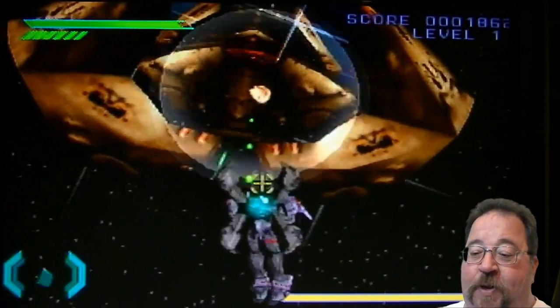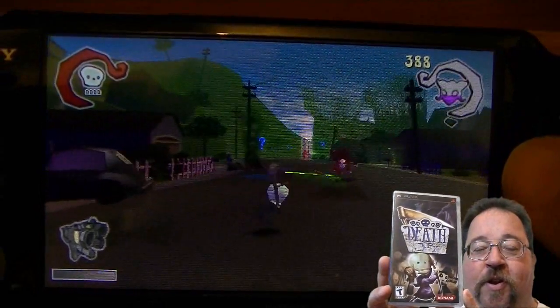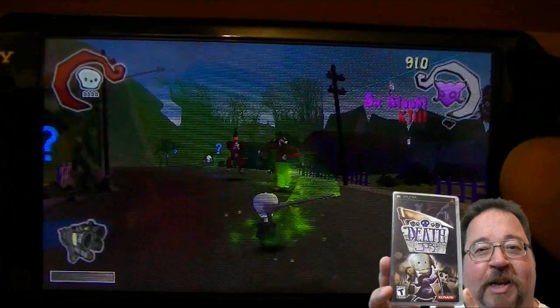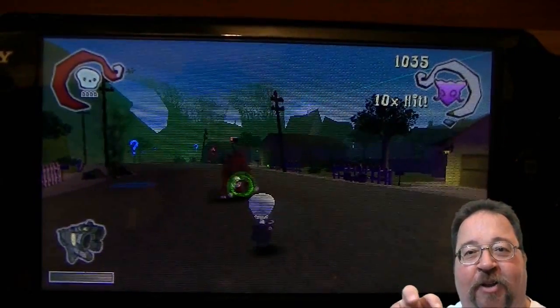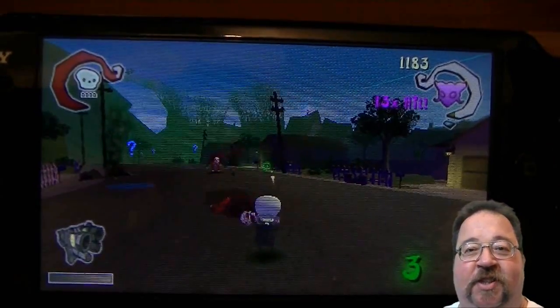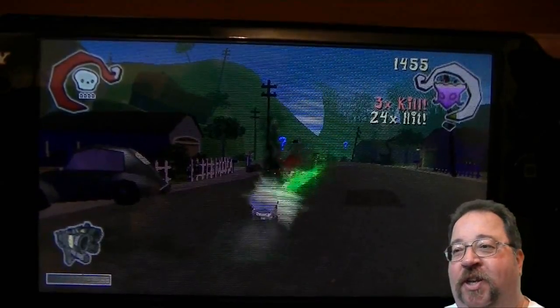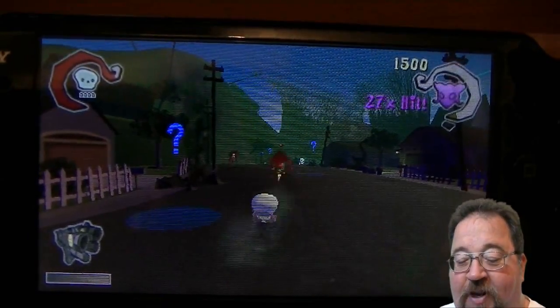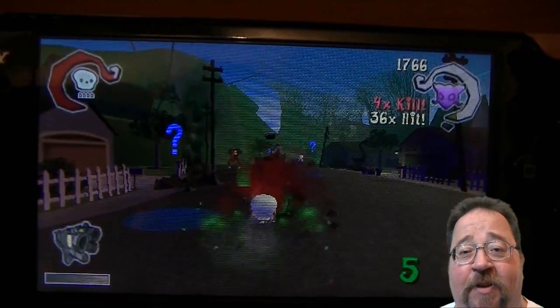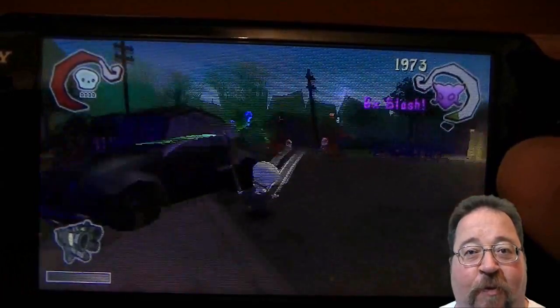For my PSP, I picked up Death Junior, a little platforming game, a 3D isometric kind of thing. You're standing behind him as he runs around with his scythe and his gun, and he collects souls and uses those souls to get through these gates and collect power-ups and recharges. It's actually a pretty fun game. I just picked it up on a whim because I never heard of it before.